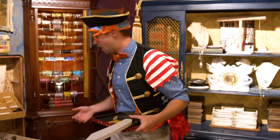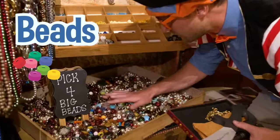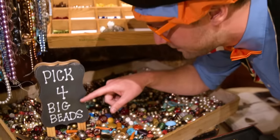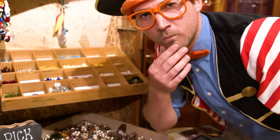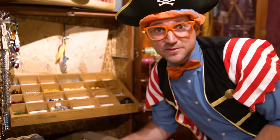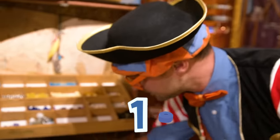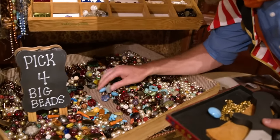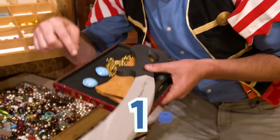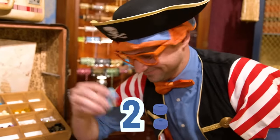So colorful. Oh, and beads? Look at this. Wow, some big beads. Pick four big beads. We might as well do that, right? Yeah, while we're looking for clues, we can pick up some beads. Look at this. One blue bead. Let's see. Another blue bead. Now I have two blue beads.